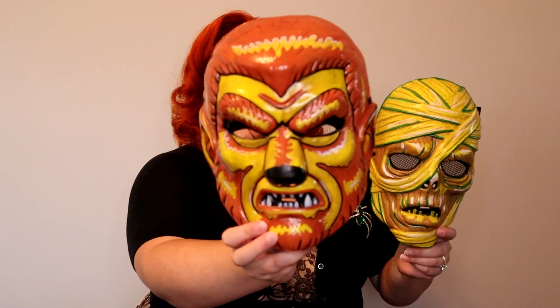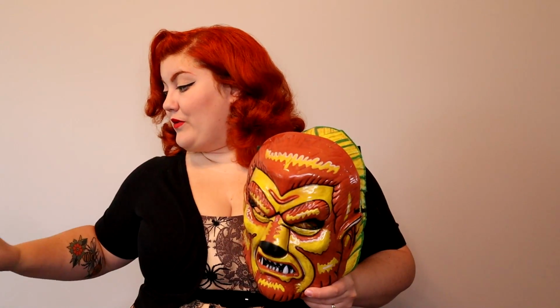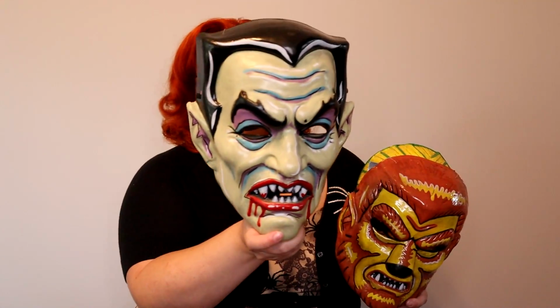Moving on to Spirit Halloween. You already know that I found these, but I am excited to show them here, and I'm so excited that I found them. So I found all of the vintage monster masks that I was looking for. I found the Mummy. Here is the Wolfman. And then we got Mr. Dracula as well. Oh, he's big. There we go.